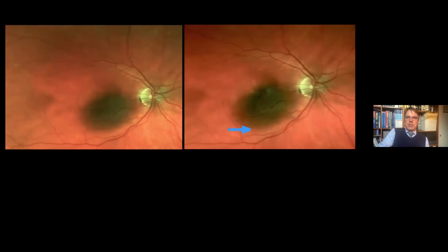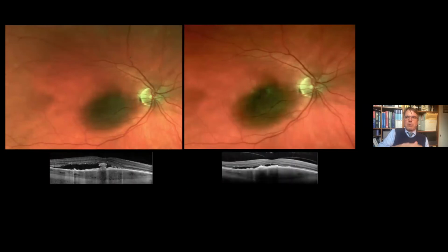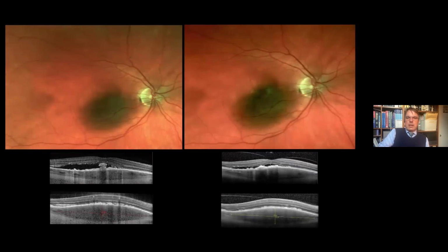How does it look 18 months later? Has it grown on that edge? Difficult to say. And with the OCT, the beauty is you've got the memory function. So you can take the same slice of the cake each time a patient comes. You can see there's a little bit less fluid actually on the follow-up examination. And if you measure it, it's exactly the same measurements.